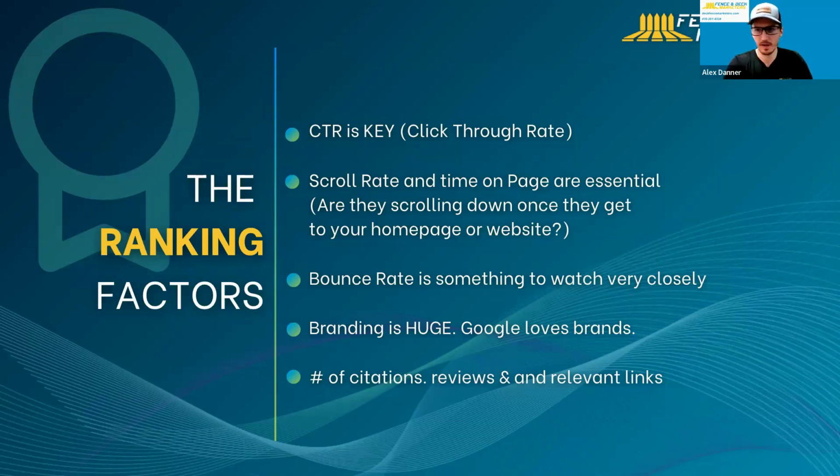And also, we talked about the links. Make sure you're not getting spammy links. That's important. And also reviews is a really big ranking factor too. It's like 19% of the entire ranking factors for the map section are reviews. So if you have no reviews, you're really going to be set back, not only with the ranking factors, but also just looking better. If your competitors have more reviews, that's a problem. So make sure to get as many reviews as you can.